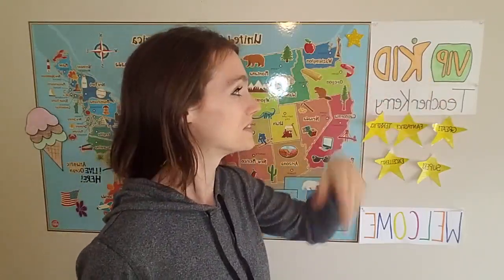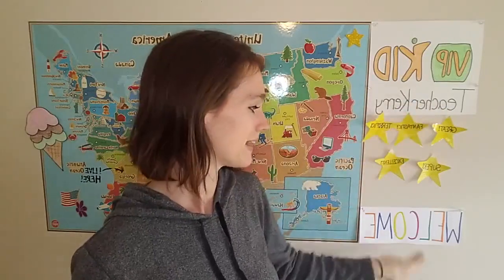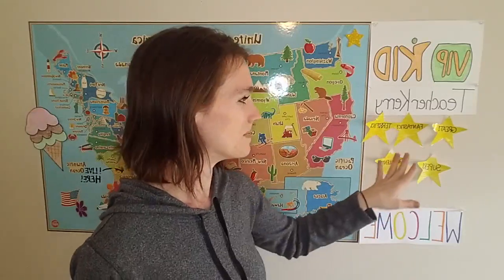Other than the map, all I have is I just colored this when I first started, just with my daughter's crayons. So I might update some of this as time goes on. I just haven't gotten around to it, and it really works fine. So I colored this. This is just my name in Sharpie, nothing exciting. I made my little welcome sign with my daughter's markers. So just use what you've got. If you've got art supplies, just make something. It doesn't have to be super fancy.